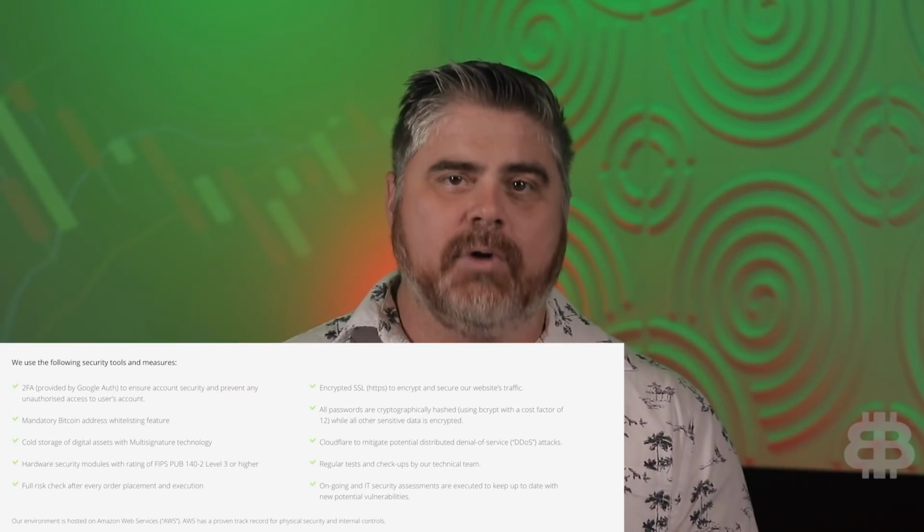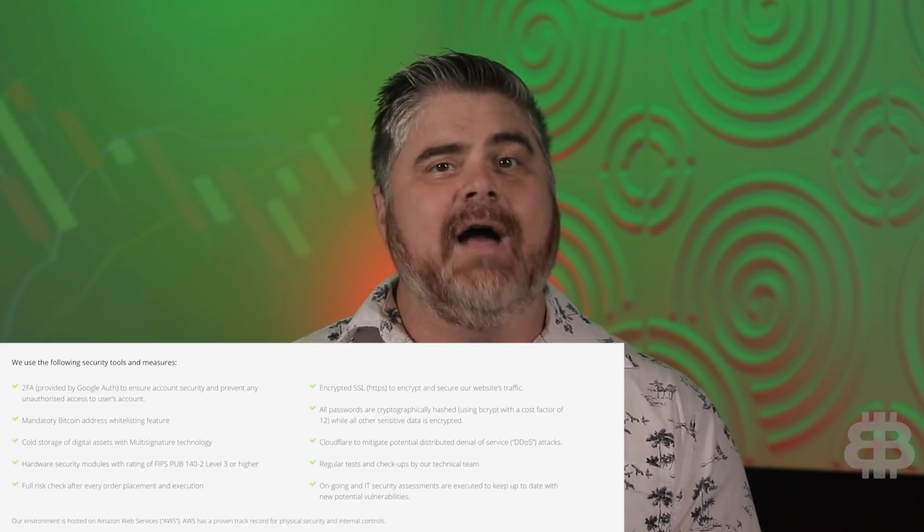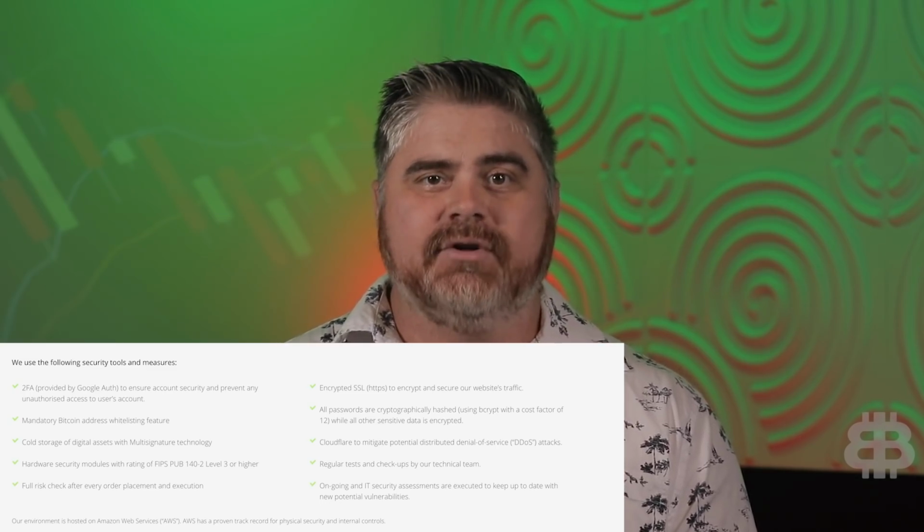All jokes aside, PrimeXBT uses only best practice security protocols, including cold wallet storage, whitelisted withdrawal addresses, Cloudflare to protect against DDoS attacks, and of course, encrypted SSL to secure web traffic. They also use the bcrypt algorithm, meaning in the highly unlikely event of a security breach, user passwords would remain out of the hands of any potential hackers.